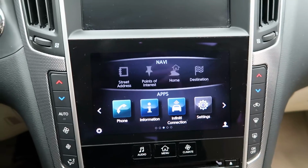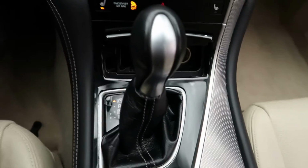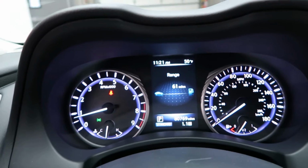touchscreen media display, dual climate controls, 7-speed automatic transmission. We got our different driving modes. This INFINITI has 80,769 miles.